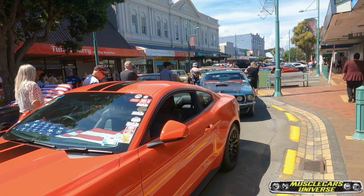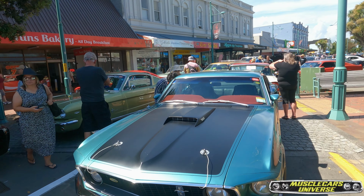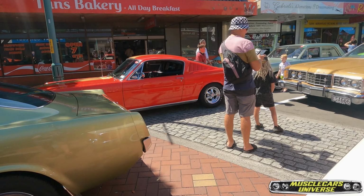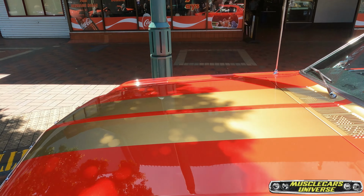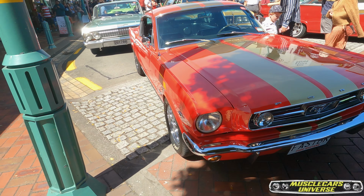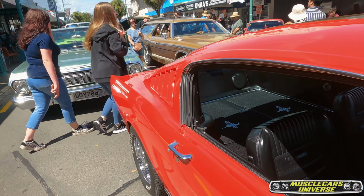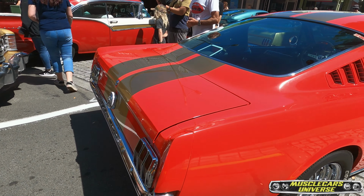More Mustangs. This is Mustang town, pretty much. Yep, Mustangs everywhere. The Fastback there is actually pretty nice. It's got a very good color combo, like bright red with gold stripes. Yep, very bright. Wow, flash bright.